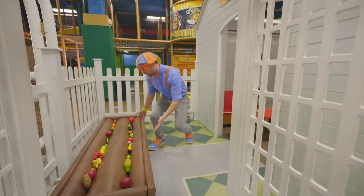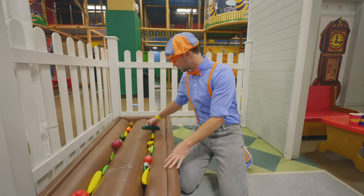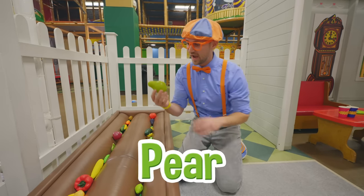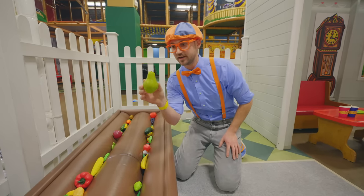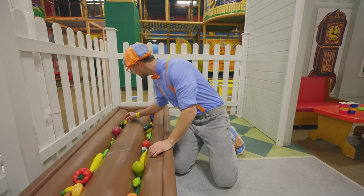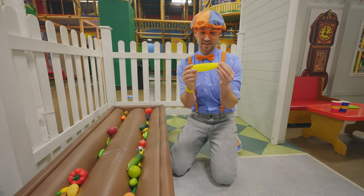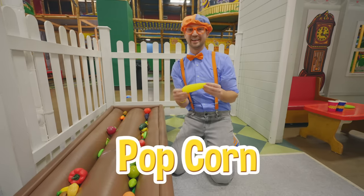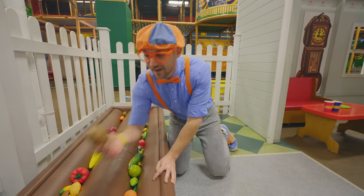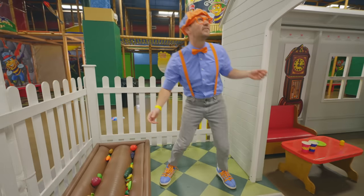Oh, look, a garden. Whoa, there's a lot of fruits and vegetables in here. Let's see. Ooh, a cucumber. Whoa, it's big and green and healthy. Ooh, and a pear. Interesting. What is this doing in here? Pears typically grow on trees, but not in the ground. Guess we're just playing. Anyways, let's see. Looks like we have a piece of corn in a husk. Ooh, I love corn. Yeah, corn can also make popcorn. Have you ever had popcorn before? So yummy! Oh, and a potato. It's like we're in Idaho right now. Woohoo! All right, what else do we have around here?